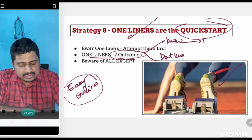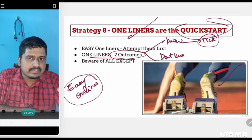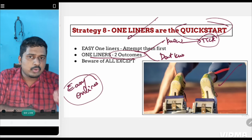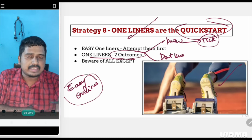If you know the answer, then just tick it, because these are memory based questions. Your first intuition is the correct answer. Don't go back and redo the question. You are just going to lose the mark. This is why many people who revise and give GTs still are not able to score well: they commit silly mistakes, because they go back and recheck these one liners, and they doubt their intuition and mark the wrong answer.